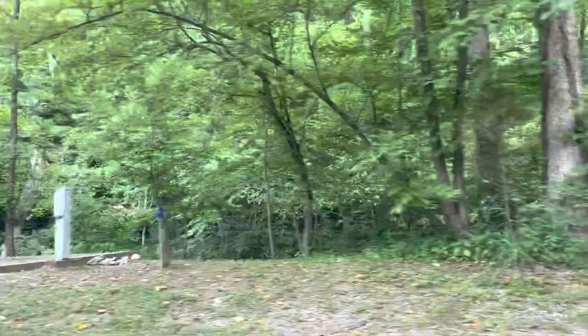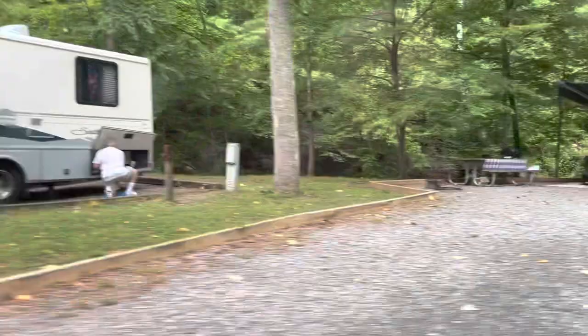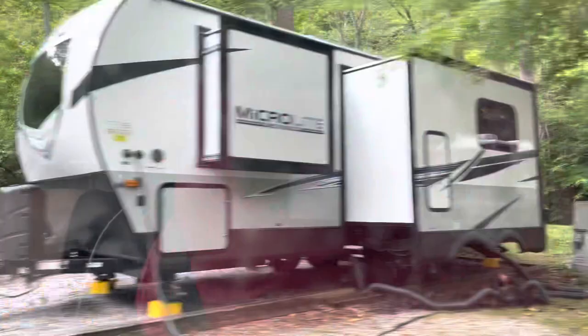There it is. And we'll go through the rest of the sites. There's 100 and 102. The other site that I thought I would like has a little more room there. You can see it does have a little more room. 104, a little bit bigger site. These also have sewer hookup.